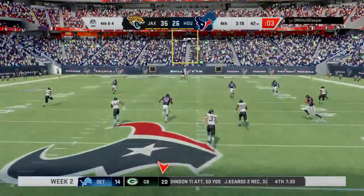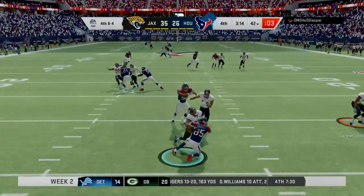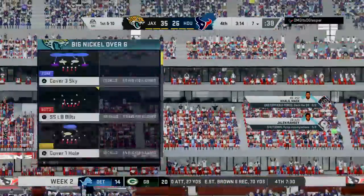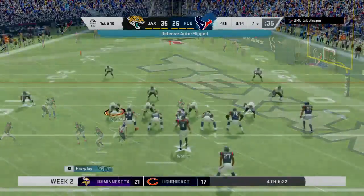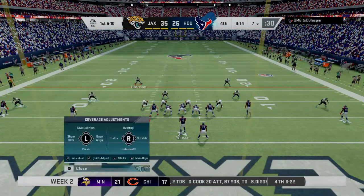.46 on his first kick. This one in that neighborhood as well. So possession goes over here on the punt. And the Texans are going to have the football with a 1st and 10 deep in their own territory. The Texans offense ready to go here for their next drive.